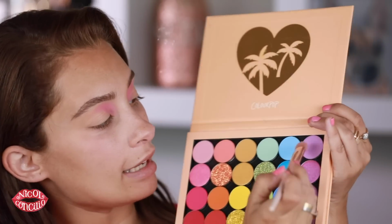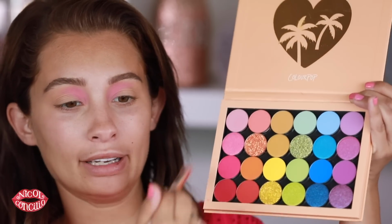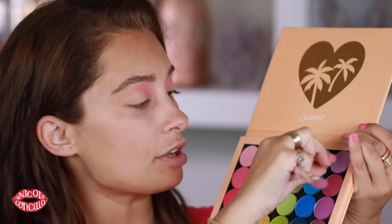Now doing the same exact thing, I'm gonna take this purple shade. I believe if you order the Colourpop palette, it already comes like this. I don't really know the names. I guess I could lift them up. It says kittenfish? The hell is a kittenfish? And I'm just gonna be filling in the rest with that purple shade. Again, I'm just tapping it.